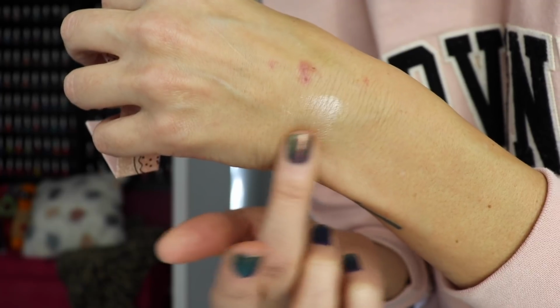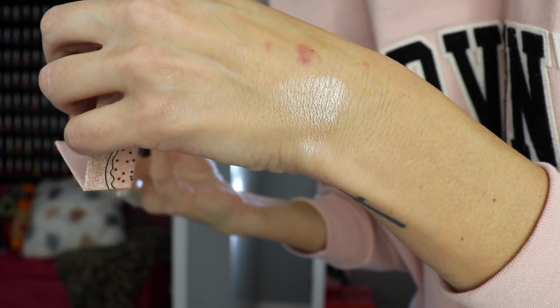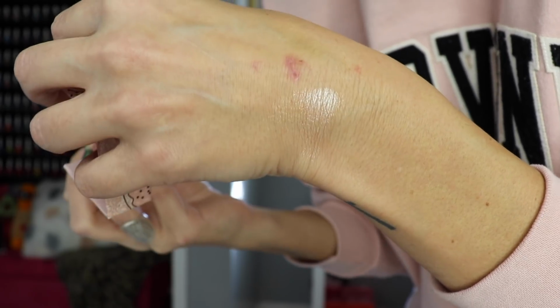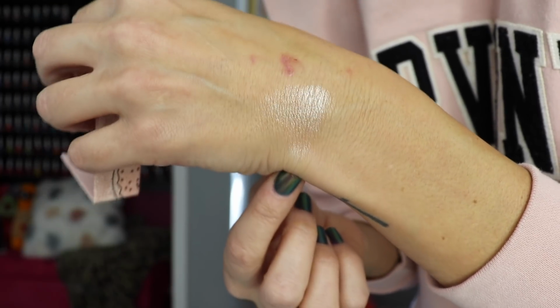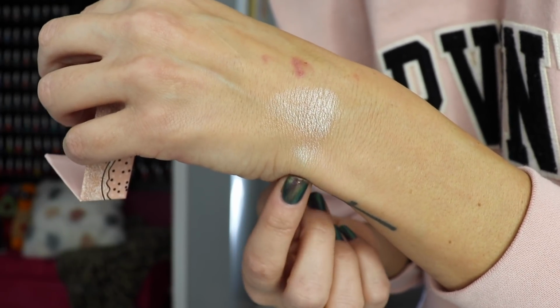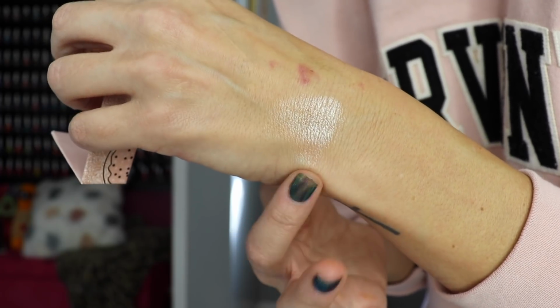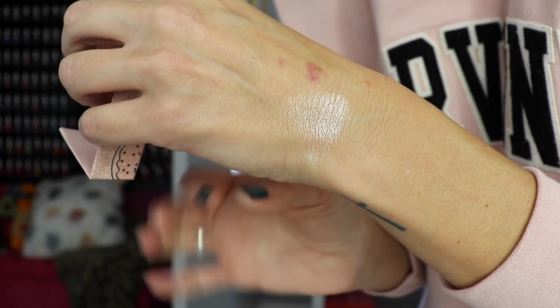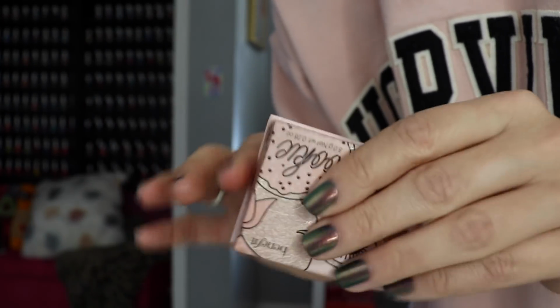The formula is everything I look for. Very glossy, very shiny, very reflective, not powdery whatsoever. I'm even a little bit too dark to wear this as a highlighter. I can kind of wear it as a topper sometimes, but this on the inner corner is magic. Gorgeous. So I don't know how I forgot to mention her, you guys. I suck. Now moving on to bronzer.